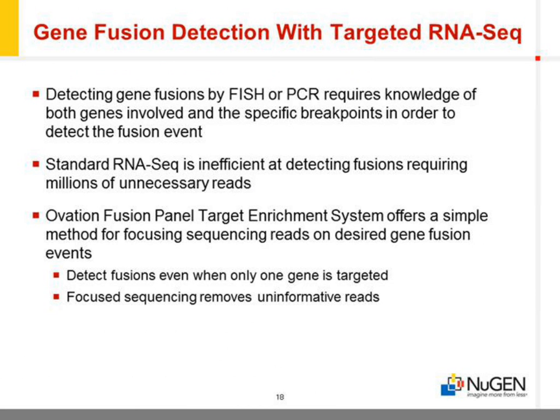More recently, people have been using standard RNA sequencing to be able to identify gene fusions, but as I'll show, that's a very inefficient method for detecting fusions that really requires millions of unnecessary reads.